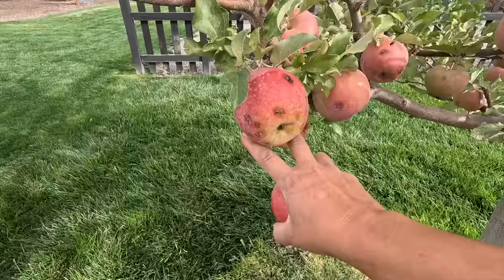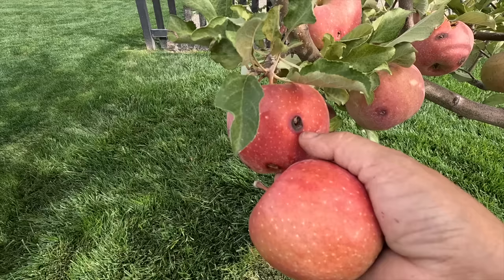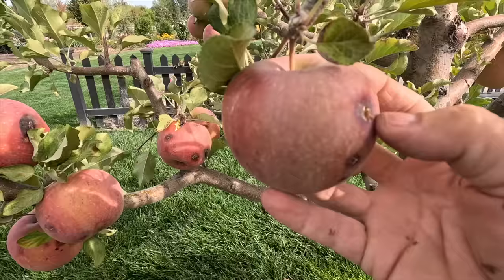There are a couple of different types of entry points here. There's what they call a sting, where the larva will go in just a little ways and die. And then there's a deep entry, I don't know what they call it, where they go deeper and actually feed on the seed cavity inside the apple. And oftentimes you'll see a bunch of frass, which I can find right here. See that? That's called frass. That's stuff that they push out from behind them because it's got to go somewhere. The stuff that they don't eat anyway.